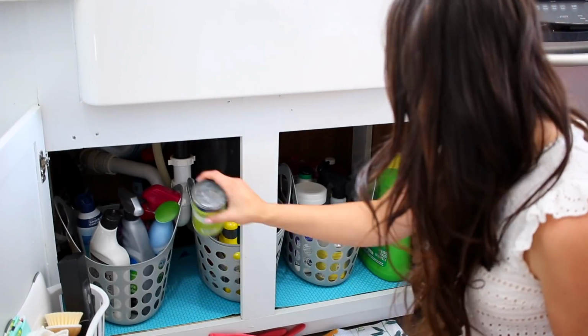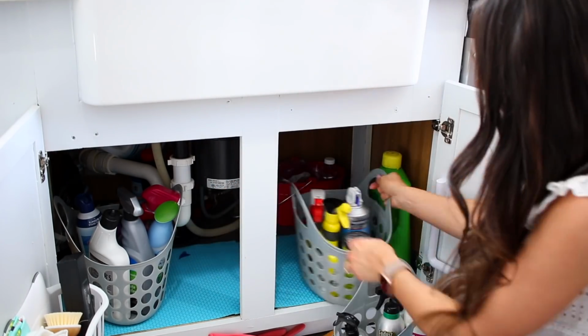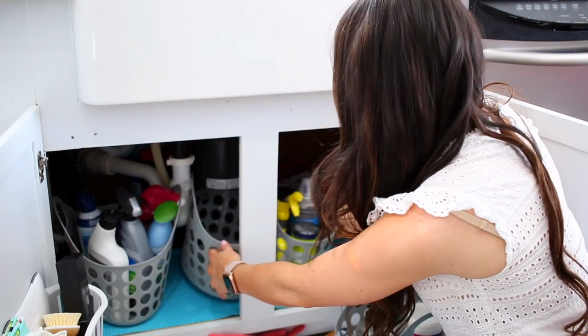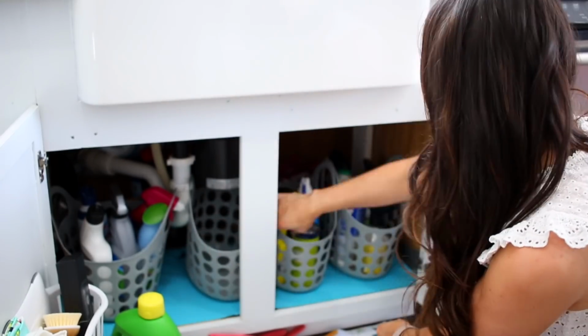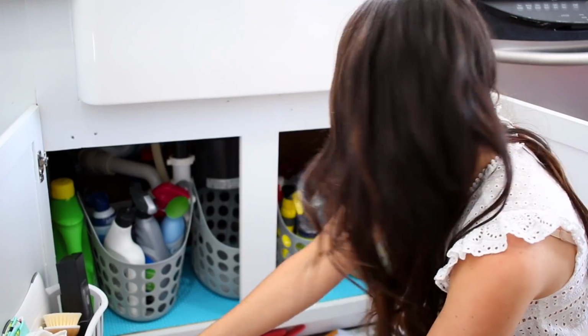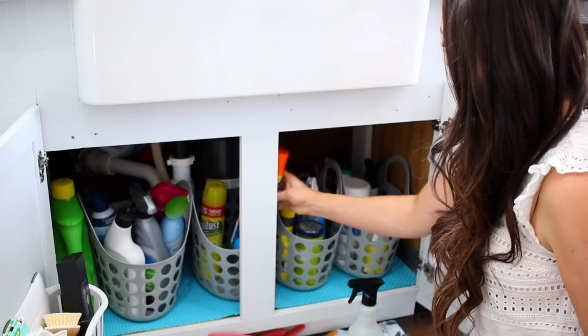I feel like I always know what I have, but if I'm ignoring it like I've been ignoring the kitchen sink area, then how am I supposed to know? And already it is looking so much better. I really feel like this is the system that is finally going to work for us, and these baskets are super versatile, so if I ever want to change it up, I know I will find something I can use these baskets for.